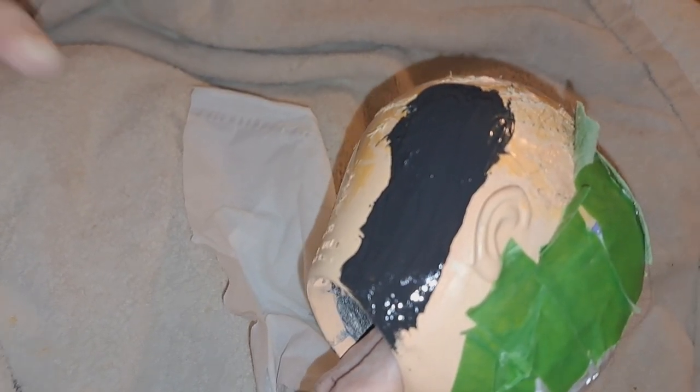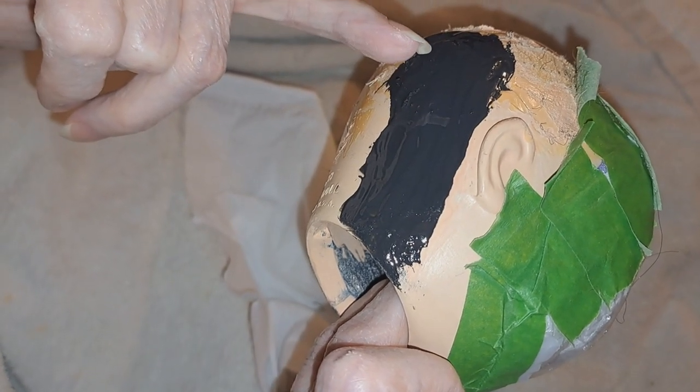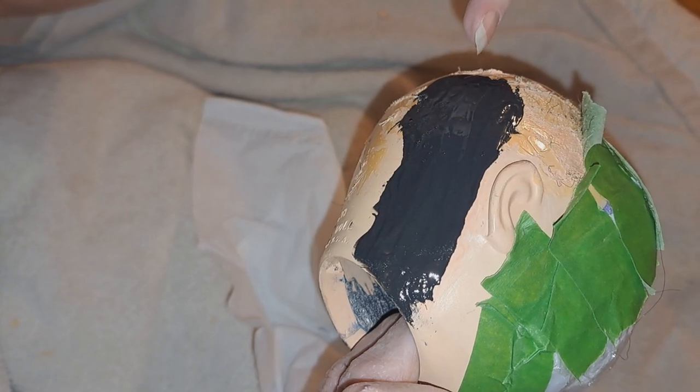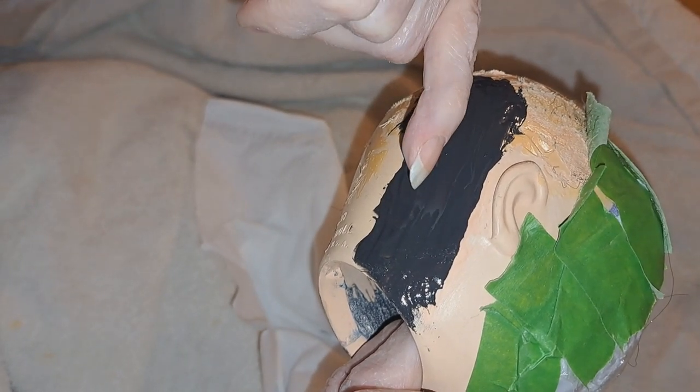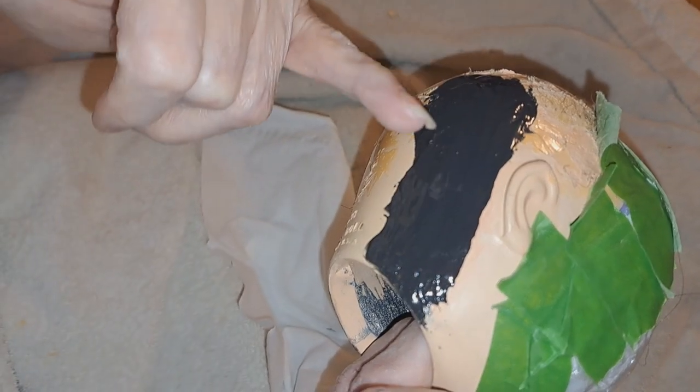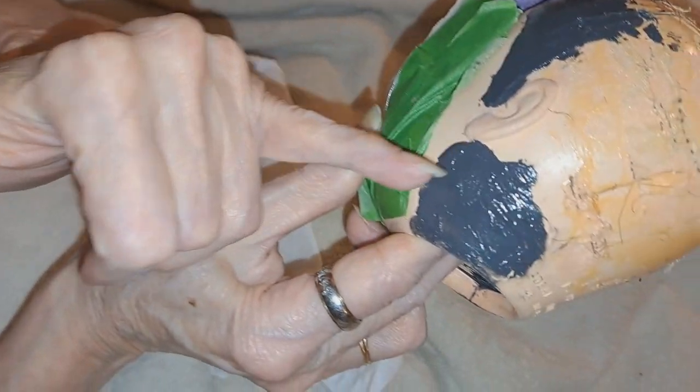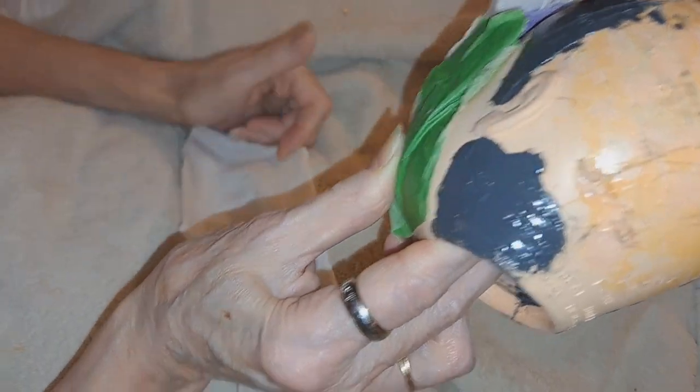We'll decide if we're going to. If we do, it would be from here, because the smaller breaks are up here. The bigger break is from here to here. So we might want to give it a second coat from here to here and here. Right. So we don't know yet.